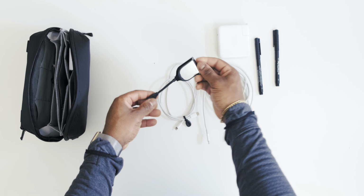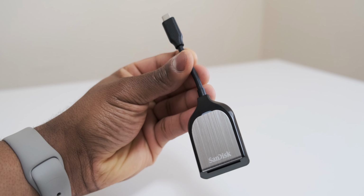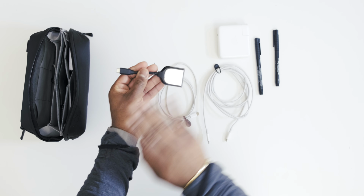Next, I have my holy grail of an SD card reader. It's the SanDisk Extreme Pro UHS 2 USB Type-C. It's super small, minimal, and fast, crazy fast, especially since I shoot 4K, transfer things over in a breeze.